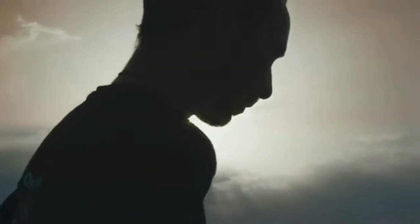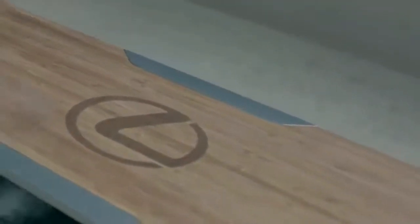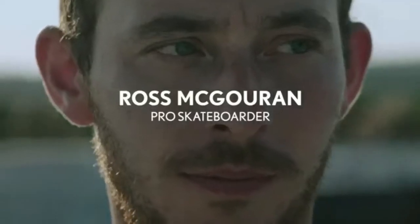I started skating when I was about 7 or 8. It literally feels like I'm starting all over again from the beginning. It's never been done before. There's no friction underneath you at all. And then I'm forgetting what I'm actually doing. And it actually is floating on air.